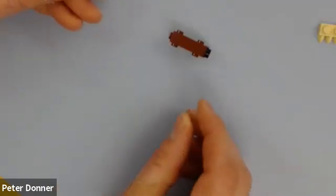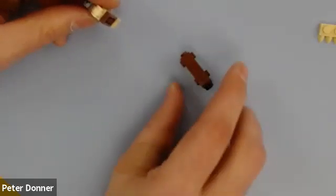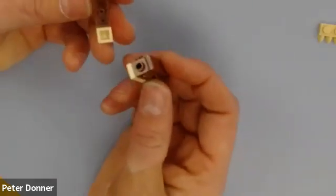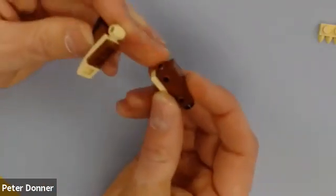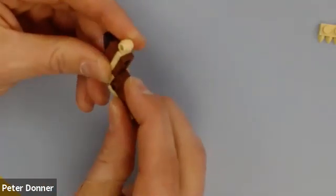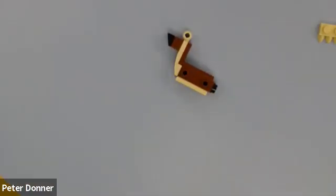It's a little moldy. So now I'm going to go back to the model section that I paused, and I'm going to add this piece to this piece by plugging this stud right here into this hole, rather, this stud into that hole. And now you can probably start to guess where we're going with this.